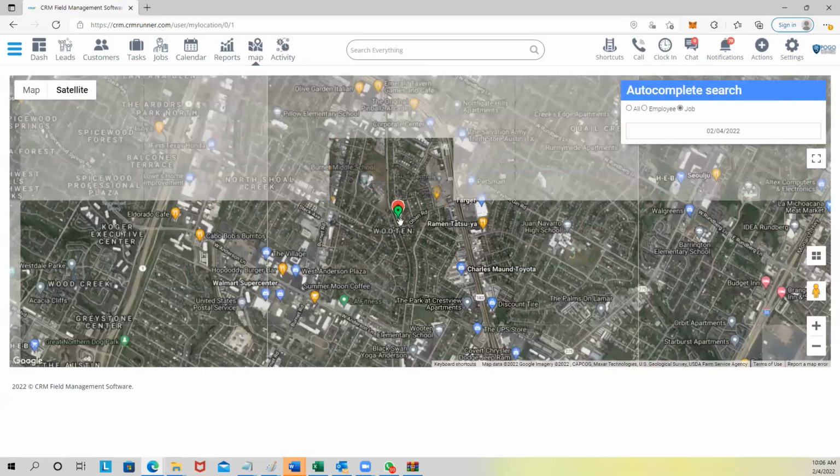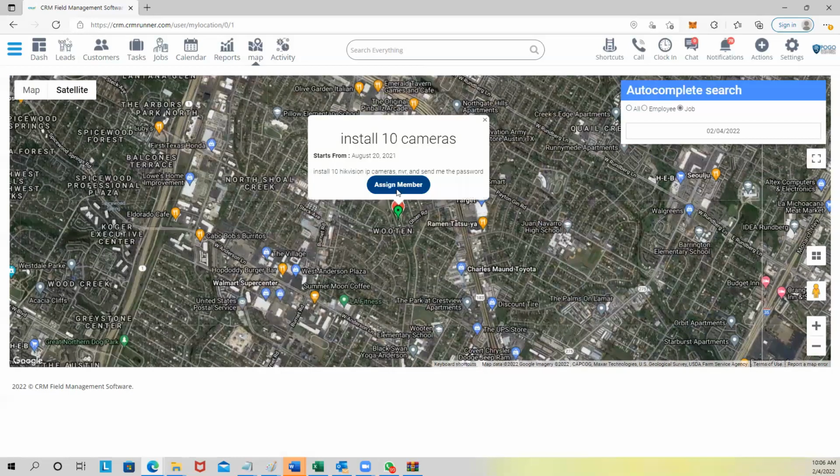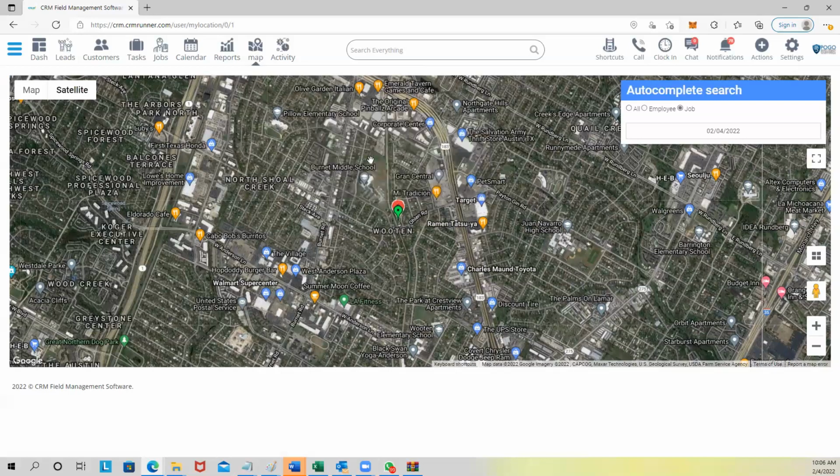For example, if I look at this and I have 2 events here and 1 event here and 1 event there, you understand which one will be most preferable to drive the shortest route. Then you can just click on it and assign that member to that job. Okay, so you can assign after the fact based on routing. That helps for routing and maybe saves mileage, or kilometers in your language.